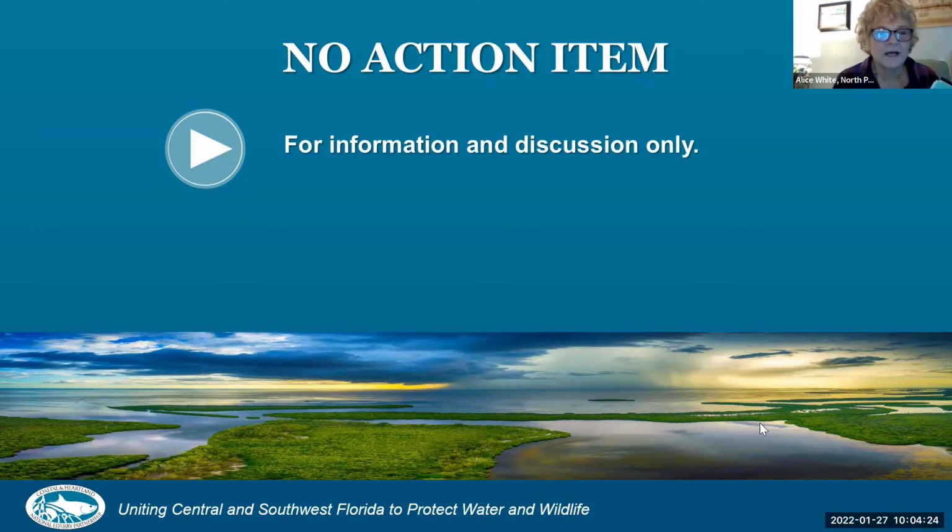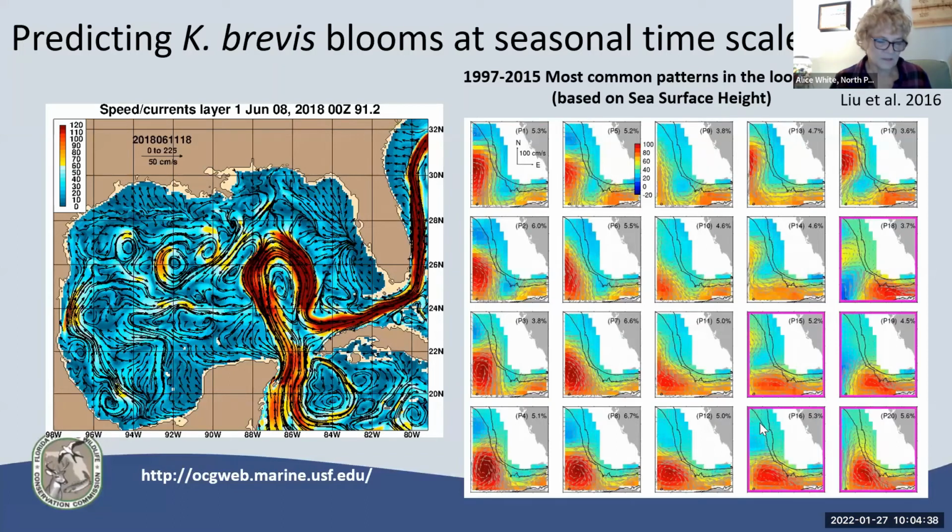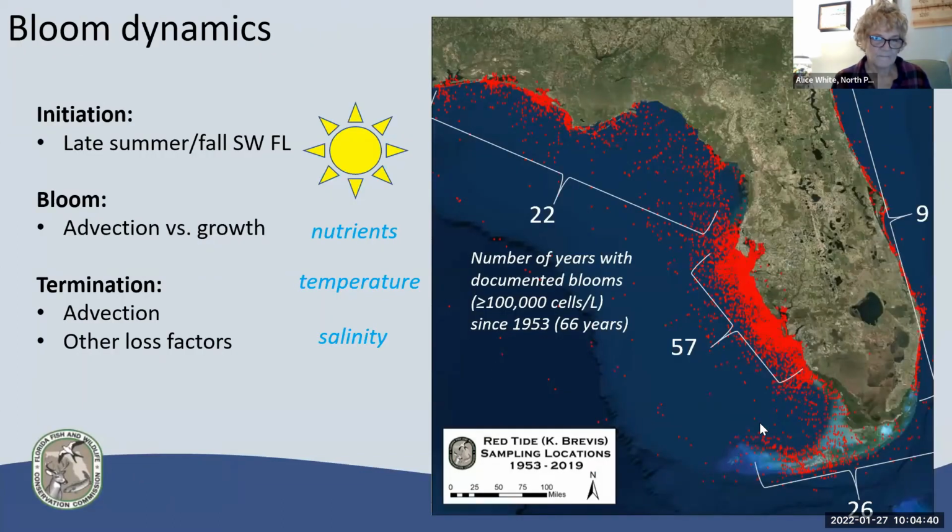Yes, Alice White. I do have a question. Could you elaborate a little bit more on that slide you had that showed the blooms in the Panhandle and then the immediate West Coast and then the South? Why is it so prevalent on the immediate West Coast? And then my second part is, how does that tie in with Mississippi and Alabama not really having the number of blooms that we have in the top portion of Florida?